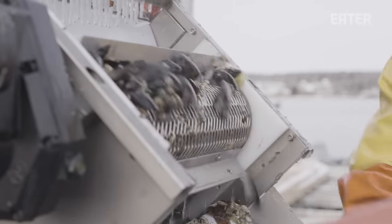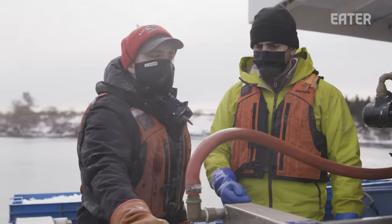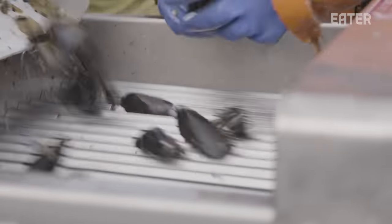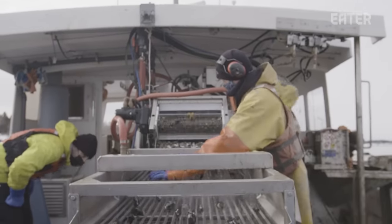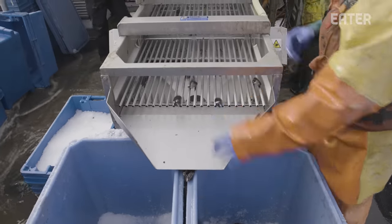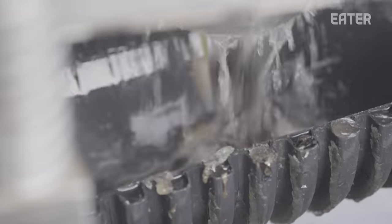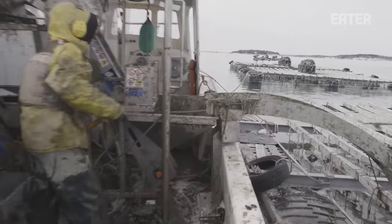This is our vibrating size grader. So obviously it vibrates and moves the mussels along and grades them by size. So the small ones, the seed, fall through, and the market-sized mussels we put into these insulated bins. Whatever falls through here, we're putting back in the water in our sausage. Yep, we're gonna sock them back down in the sausage. Exactly.